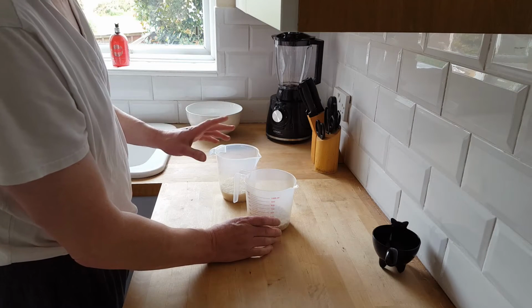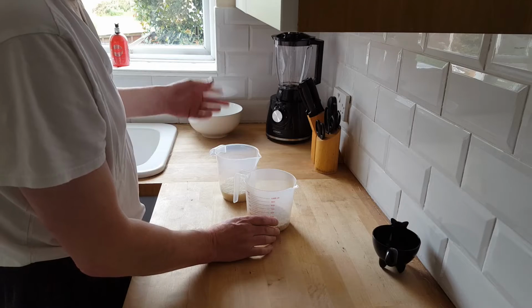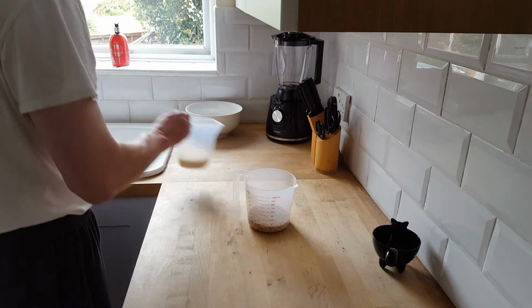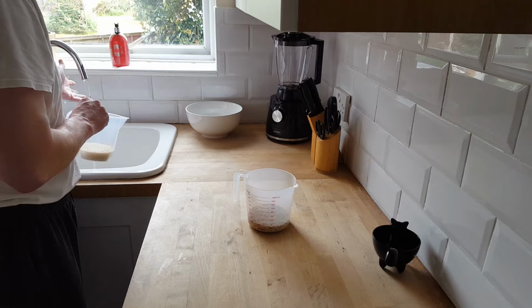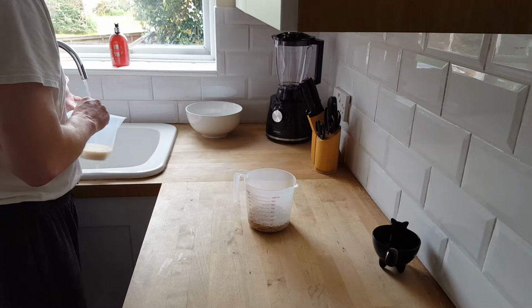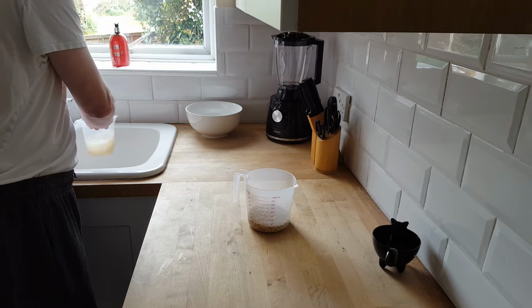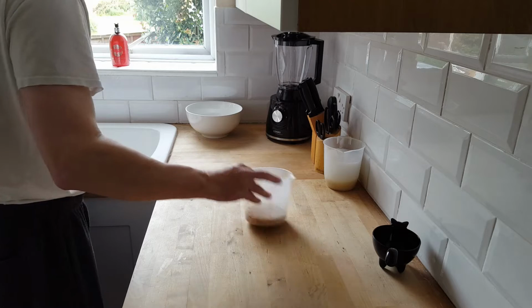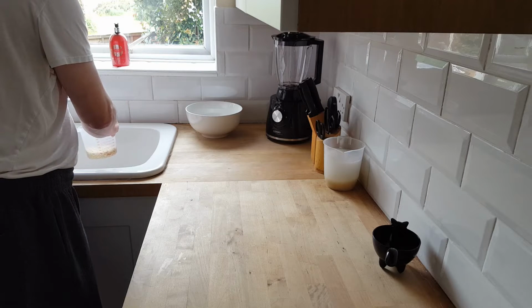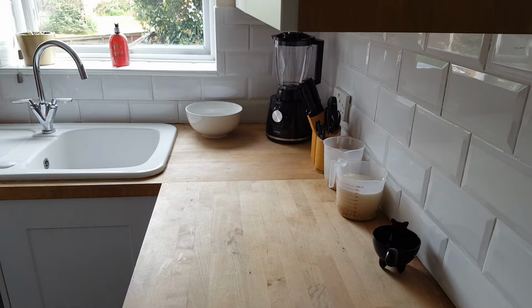I'm going to use warm water rather than cold water. And when I say warm, I mean hot tap water rather than boiled from a kettle. So we'll just do that. Just let it run for a second to get hot. Which it is. And we'll just let those sit there for an hour or so, and then we'll come back to them later.